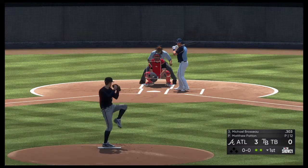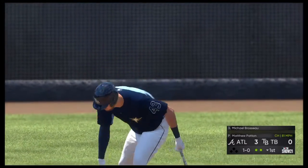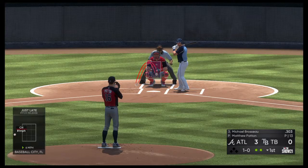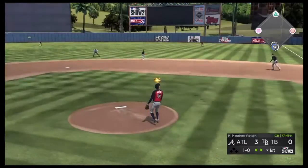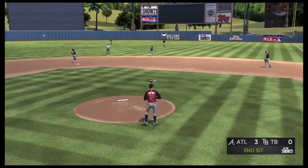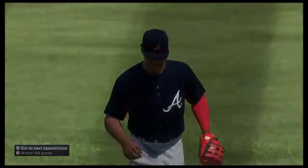Mike Brosseau digging in at the plate. He'll take a look at ball 1. Looking to get on base and keep this first inning alive. Lofted in the air out toward right center. Aquino is there, and he'll put it away to retire the side. Rays go.